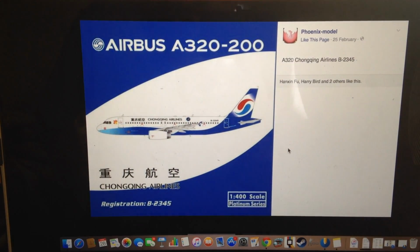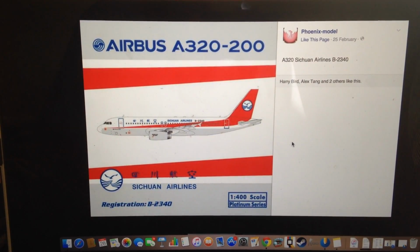Up next we have the Chongqing Airlines. Not really sure how to pronounce that. No sharklets on this one. Standard A320. Just another Asian carrier, typical from Phoenix Models. And we're back to the Sichuan Airlines.